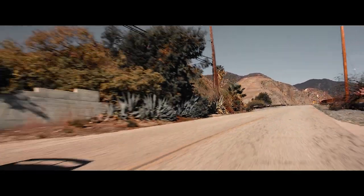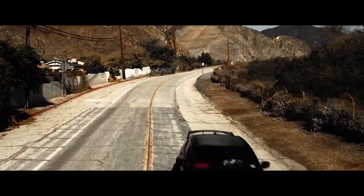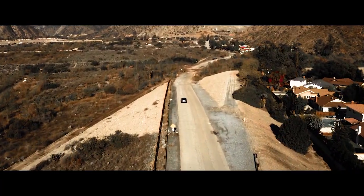You can make him go 30 to 40 miles per hour, which is not super fast, and in post you can actually speed it up by 30 or 40%, so it's gonna make the car seem like it's going a lot faster. In order to make this work though, you have to make sure there's no one walking around or other cars driving, because then you're gonna see the difference. So you got to make sure the car is all on its own.